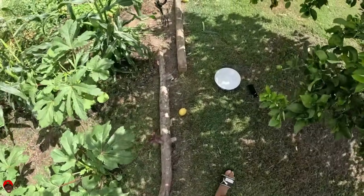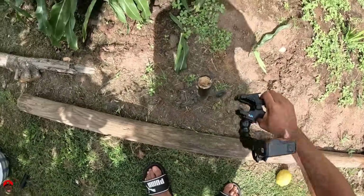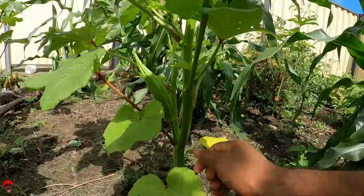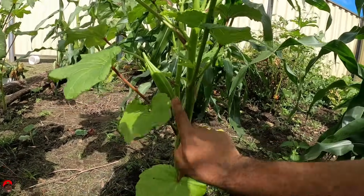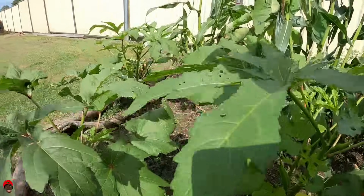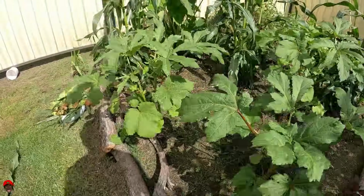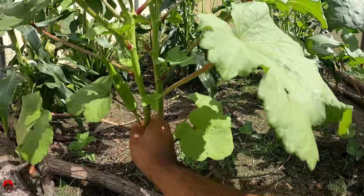Alright, so here we have the okra ready. Now, we don't want them to grow too big, where they're tough and not really good to eat. So we may have 2 of them really mature, so we're gonna pick them.